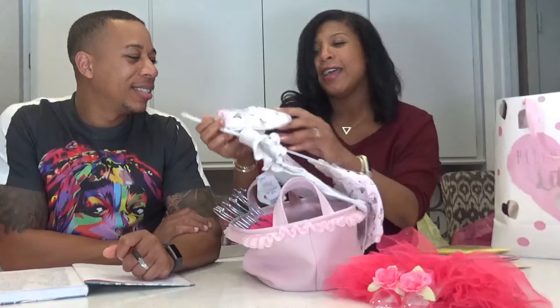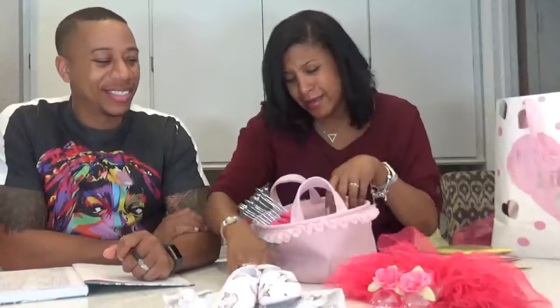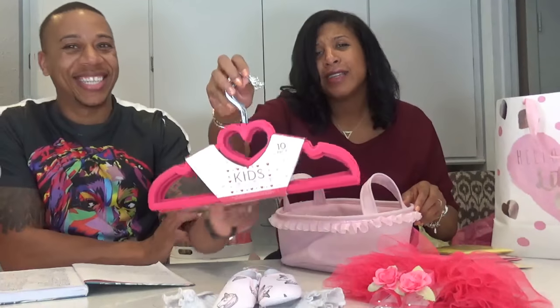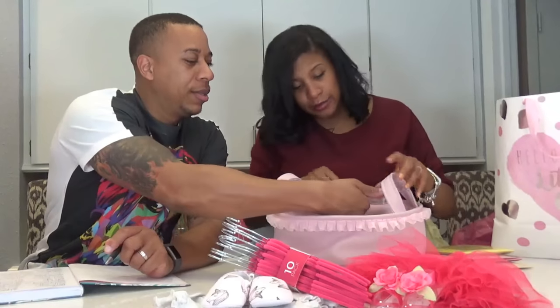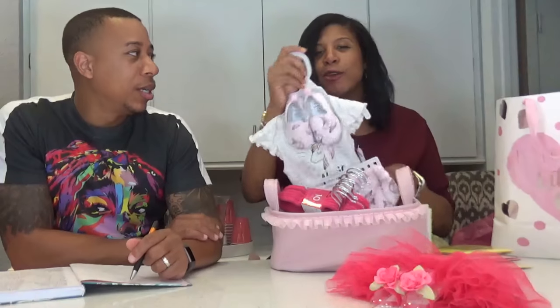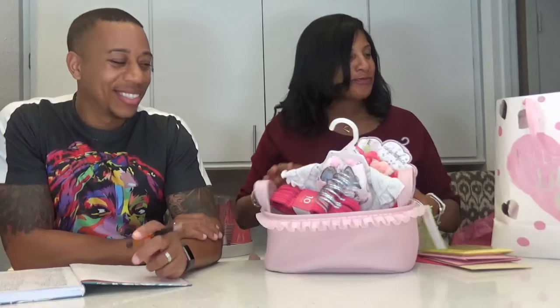Oh, yeah. Aw. Most shoes. Look at that little unicorn outfit. Love it. And some hangers. Ooh, with the hearts. So cute. Let's see it on this tag. We're gonna figure it out though. I'm gonna have to take pictures and send them out to my friends. Like, hey, this from you? Who this from? I see that over there.